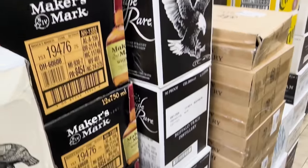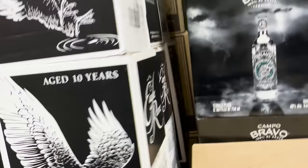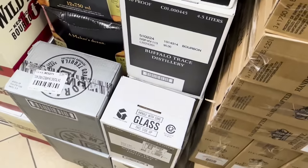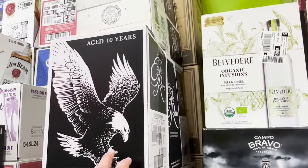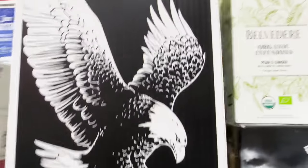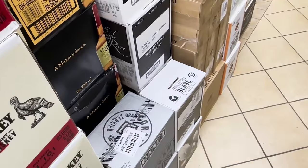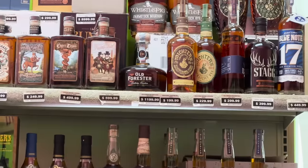But they have stacks on stacks on stacks on stacks of Eagle Rare. It's like they don't want to get rid of it or something. This is insane. There's boxes and boxes of the stuff. Taller than me. It goes all the way to the ceiling almost. Look at this. Three deep. That is absolutely ridiculous.